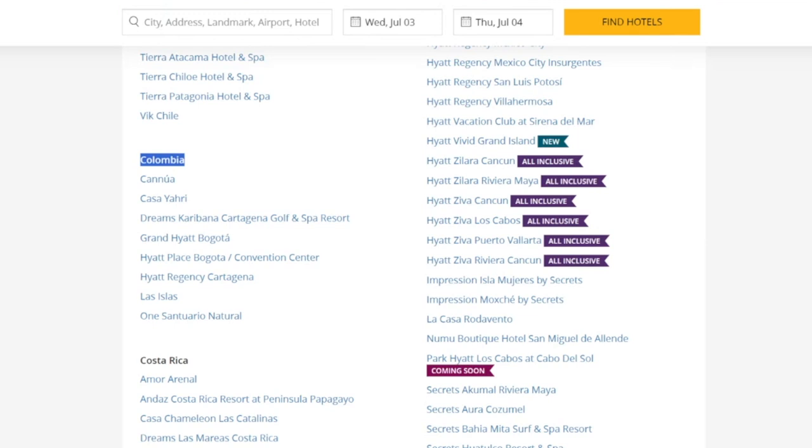And those points that you earn with referral bonuses can also help with booking some fancy first-class flights down to South America like this. Up next is an example for how to find really good aspirational flights over to Colombia so that you can take advantage of this Hyatt promotion and stay somewhere like the Grand Hyatt Bogota.